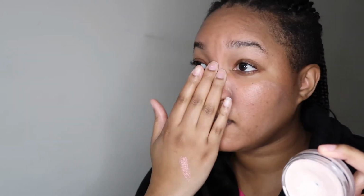I'm going to use some primer, and I'm just using the e.l.f. Putty primer. I've used this in previous videos before, so it's nothing new. I'm just getting the face started so that when it's time to do foundation, my primer has already set in. Before I do any eyeshadow, I like to do my brows and make sure I put concealer in my brows and then drag it down into the lid, because that is going to be my eyeshadow primer.